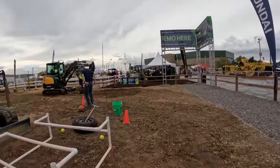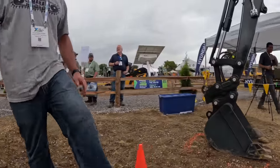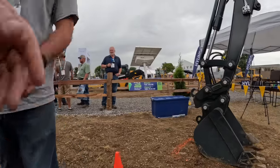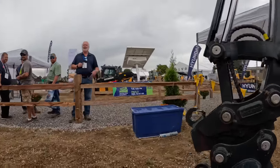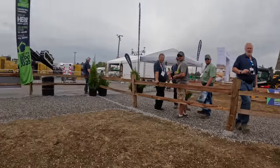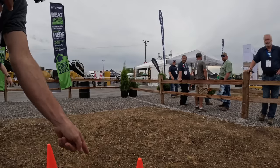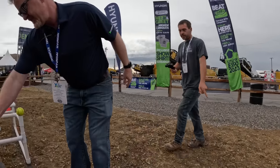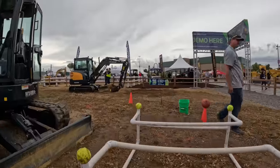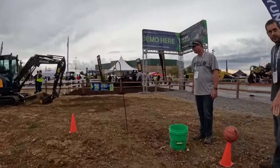Let's make sure this is good. I think it's got to go over here, though. Where does this go? It goes right there, close to the cone. Oh, I see where it is. Right here, pick that up. Then knock all the balls off, one at a time.